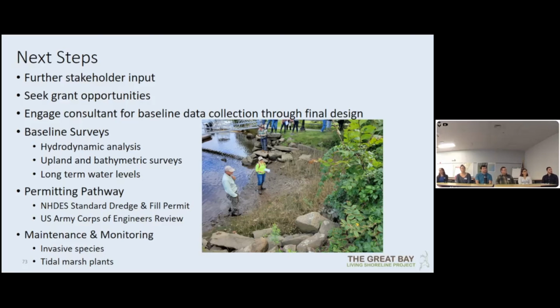And then the permitting pathway, pretty similar to other projects, engaging with a pre-application meeting early on, of course, with DES, potentially a standard dredge and fill permit from the Army Corps, a shoreline permit by notification from DES, and also reaching out to an archaeological consultant, at least for a site walk to determine if potentially a Phase 1A needs to be done.